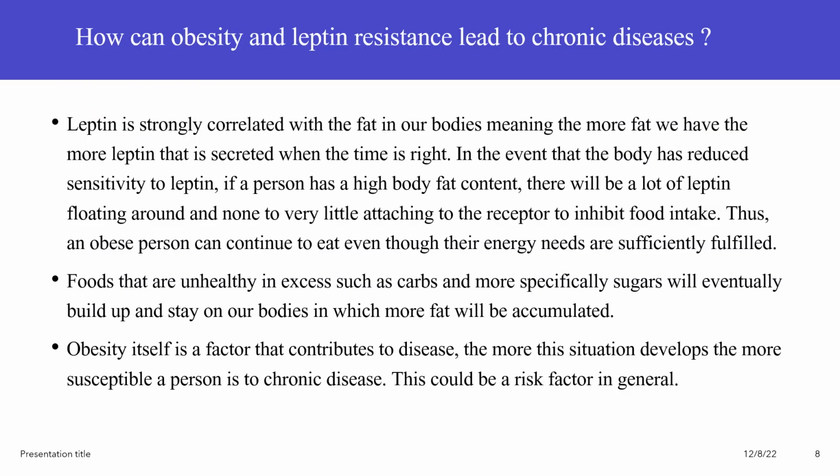How can obesity and leptin resistance lead to chronic disease? Leptin is strongly correlated with the fat in our bodies, meaning the more fat we have, the more leptin that is secreted. In the event that the body has reduced sensitivity to leptin, meaning we do not get the signal to stop eating, then a person with high body fat content will have a lot more leptin floating around, and very little sending a signal to stop eating. Thus, an already obese or overweight person will eat more, even though their energy needs are sufficiently fulfilled. This places them at higher risk for chronic disease.